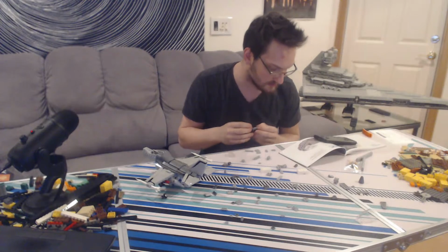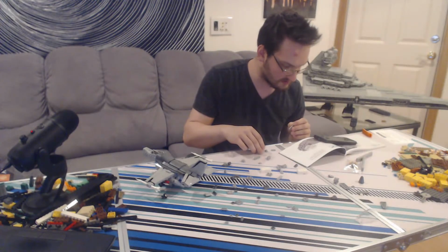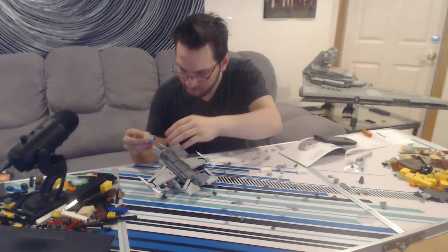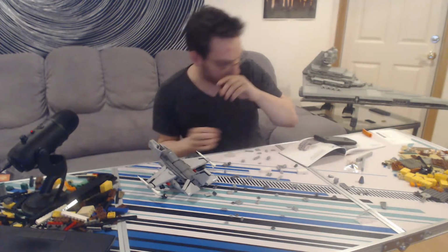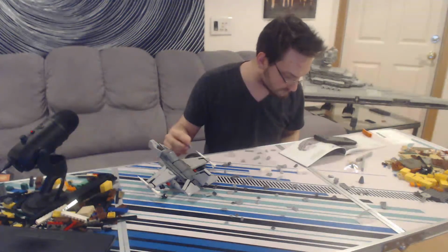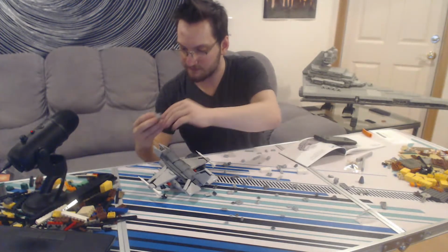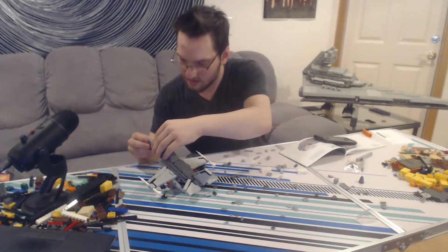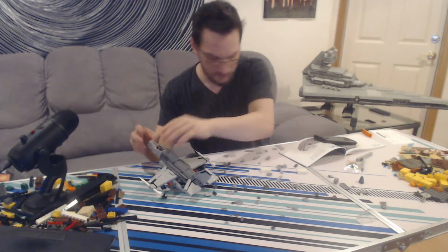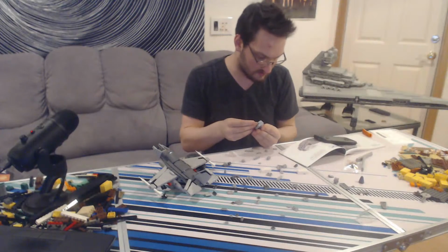Let's see here. 1x2 plate goes on the inside of the cockpit to secure the connection. Okay, that goes there. Oh, did I go too far? Oh, I went too far. Whoopsies. Thought I had it. There we go. That's better. That's good. And a 2x2. I'll just put all this on here.